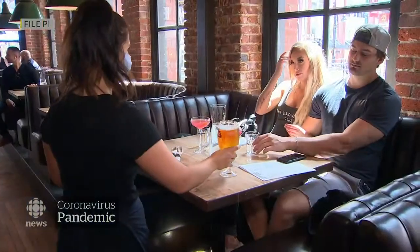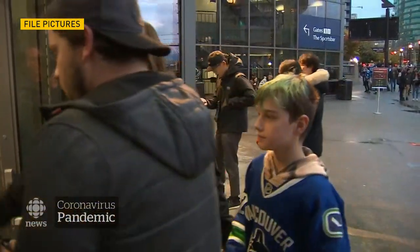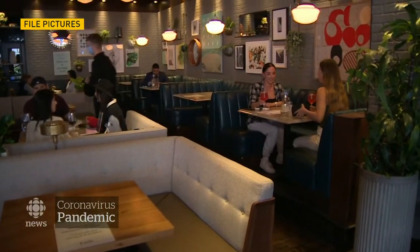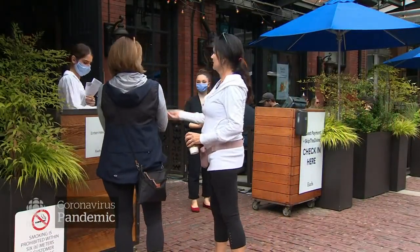Staff at gyms, restaurants, sporting events will be able to easily check someone's vaccine status. And customers' private information won't be stored. "So when somebody like a restaurant or another business does scan it, they do see your information temporarily. It is not stored in the business. There is no record that's going to be persisting there."